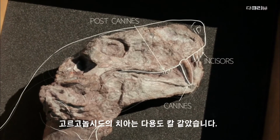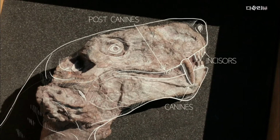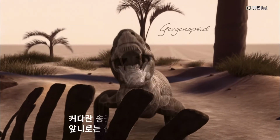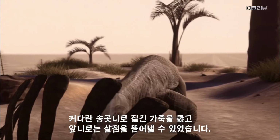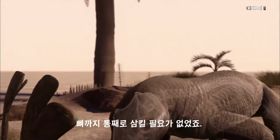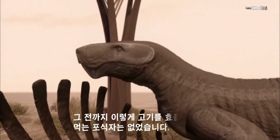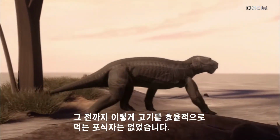Gorgonopsids had virtual Swiss Army knives of teeth. Giant canines for piercing tough skin, and incisors for stripping flesh off a carcass, so they could avoid swallowing whole bones. Never before had such menacingly efficient eating machines ruled the land.